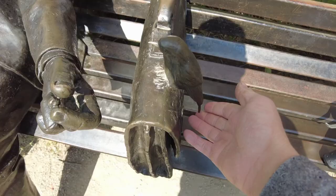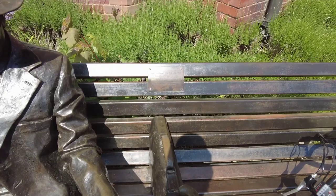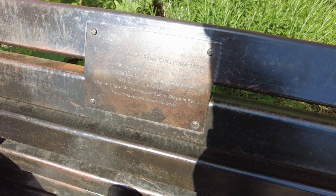And it does tell you on here, this is actually Major Frank Edward Foley, CMG, 1884 to 1958, who lived in quiet retirement near this park. But in the 1930s, he helped over 10,000 Jewish people escape from the Holocaust whilst working as the British passport control officer in Berlin. "He who saves one, saves the world." As you can see right there, Major Frank Edward Foley.